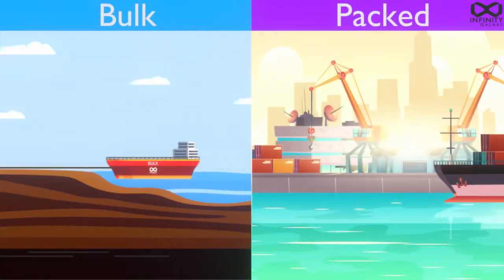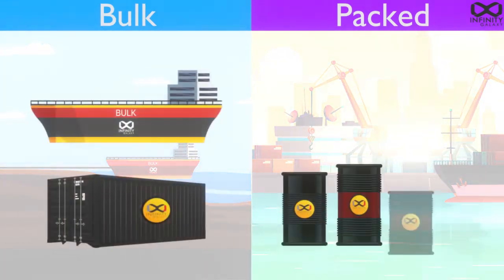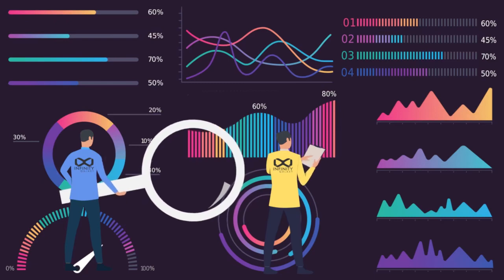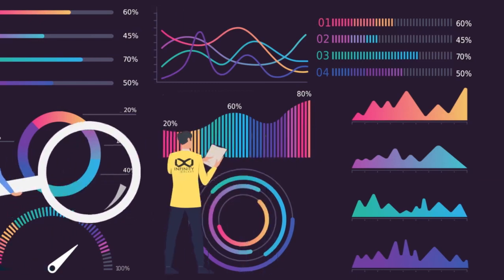These are the commonest types of bitumen packing. Customers and suppliers choose the proper packing considering their project and requirements. With years of experience in the field of bitumen export, Infinity Galaxy tries to raise public awareness about petroleum products.